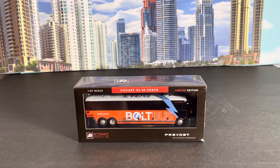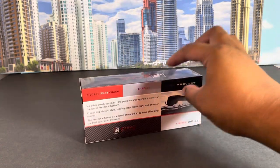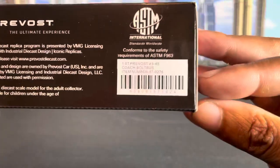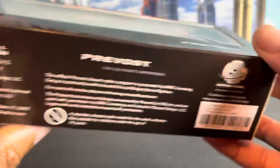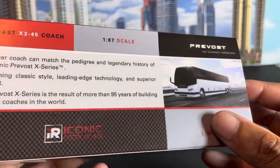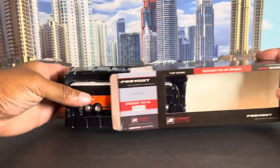So let's get into the actual bus. Again, this is pretty much your normal Prevost box from Iconic Replicas. I think it even says Boat Bus at the bottom. 1:87 scale Prevost X345 coach, Boat Bus. So it's your normal box for Prevost from Iconic Replicas, so we're not going to go too much into detail on that. So let's pull the actual bus out.